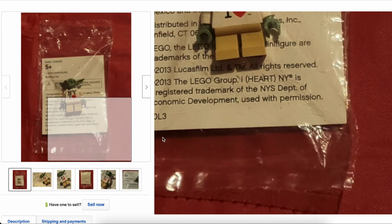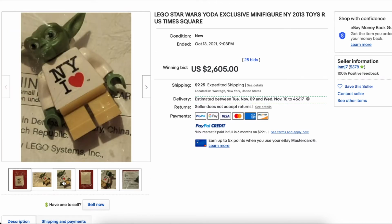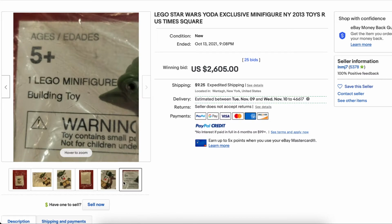I believe this was limited to 1,000, and this really brings a pretty high price, in my opinion, for having a quantity limited to 1,000. I think we've seen minifigures limited to a lesser quantity go for much less than $2,600. So pretty interesting there. I think part of the reason for this is it is still sealed. Again, when things start to get old, I think a lot of people just like to open them up, to be honest, as time goes on.